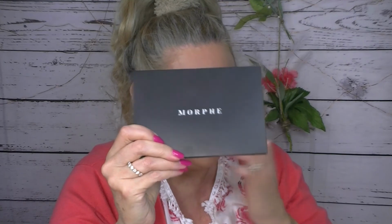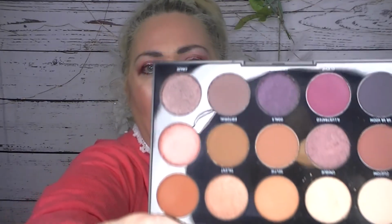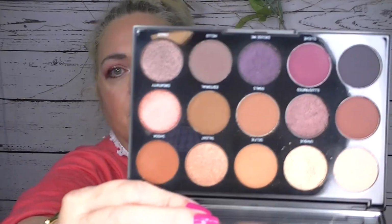Next, the Morphe eyeshadow palette. This is the 15 in Night Master. I did use this palette. I haven't used it heavily, but you can tell I have used it. The mattes are nice. I don't care for the shimmers. The shimmers did not go on with a dry brush, hardly at all. I did have to use a damp brush on the shimmers that I used.